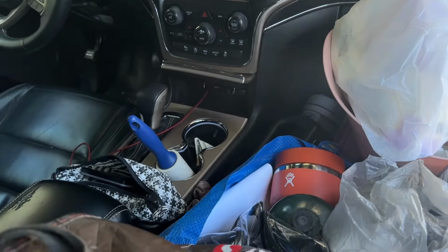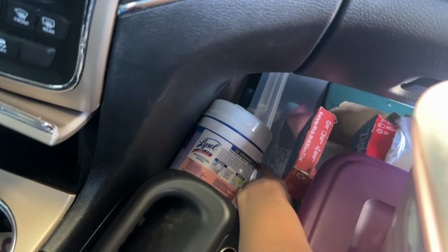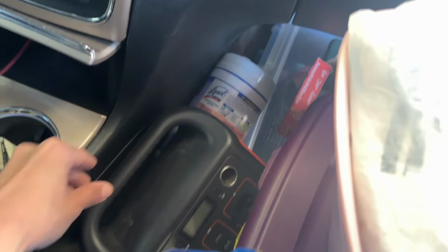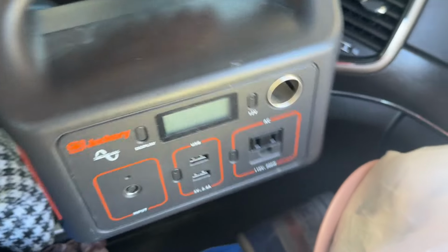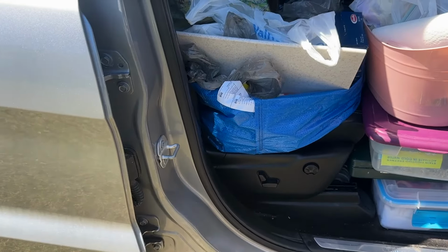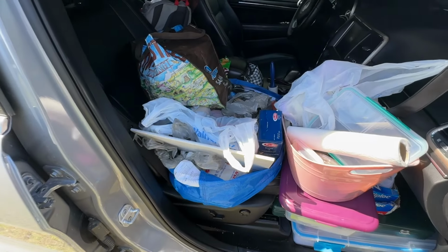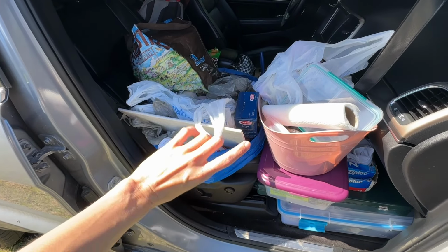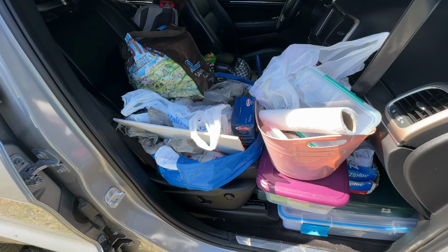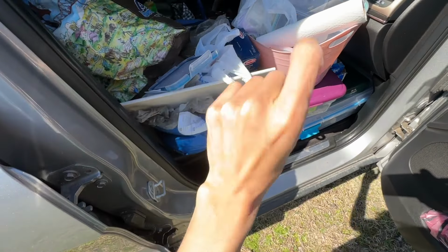Even though there is stuff filling this little nook back here, this is still that container. I have some wet wipes, disinfecting wipes, and then my small Jackery lives up here. See? That's where it lives. And then what's sitting in the front seat is just a giant blue IKEA bag. If you saw my bare bones essentials video, then you can see what's in the kitchen one. It hasn't changed too much. So it may not look organized, but I know what's going on with it.